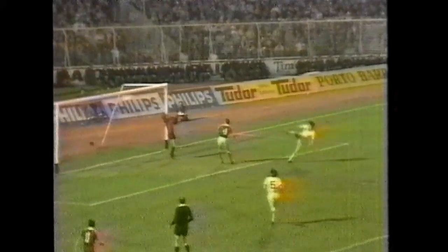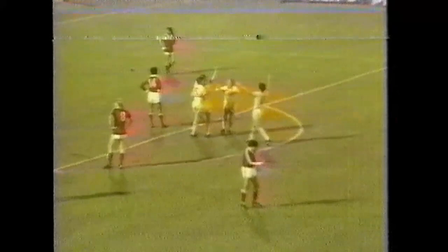Back to Alan Kennedy, midway inside the Benfica half. Johnston with a sweet little back heel. He's released Dalglish into the corner on the left-hand side. Crossed in deep with the left foot. Rush with a header. 3-1. Ian Rush puts the final nail in Benfica's coffin.